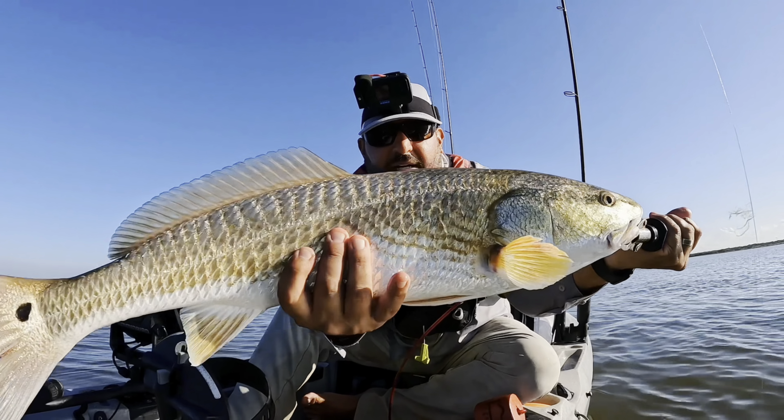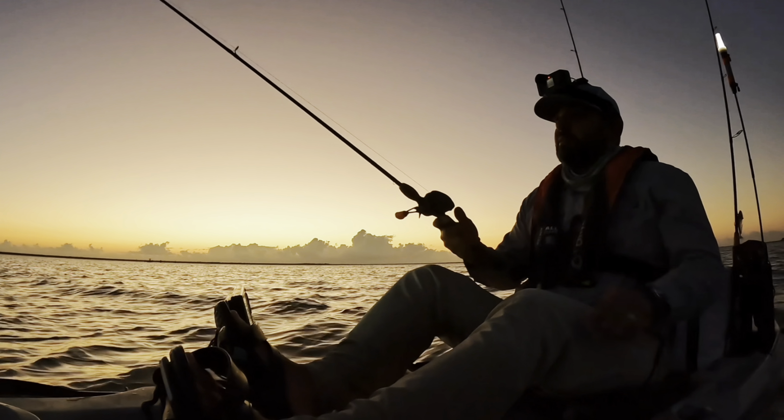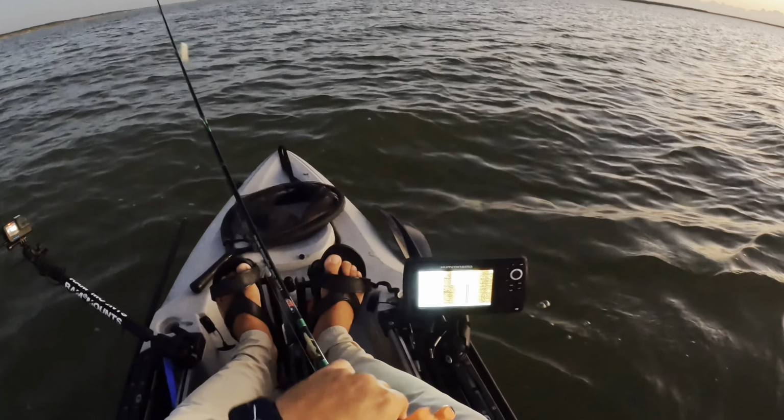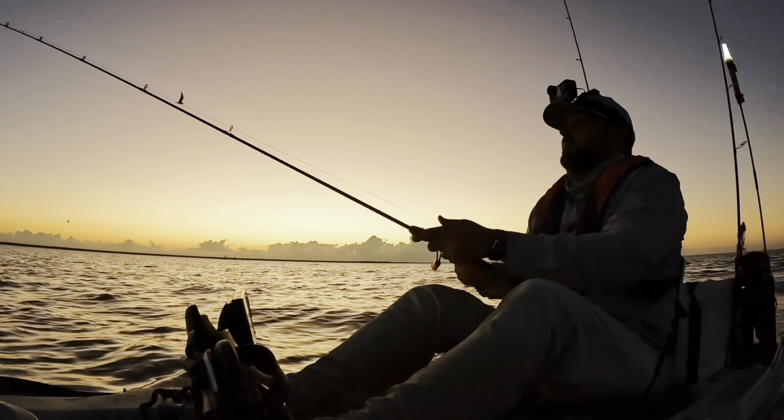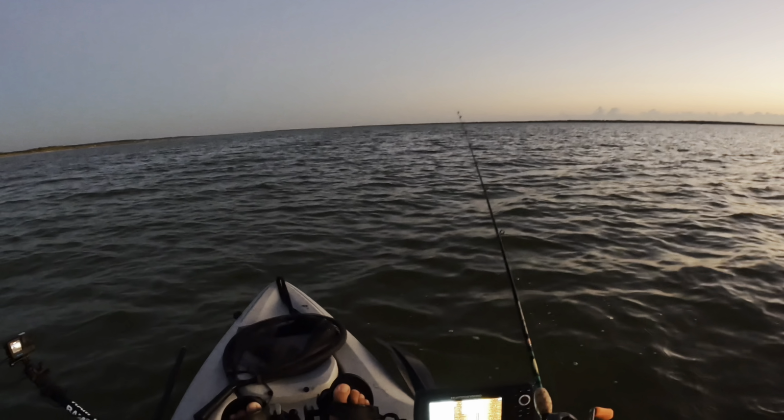Check out this big guy. There's some bigger ones in there. Definitely some bigger ones in there. So first things first, we're gonna get out the top water. We got pretty calm conditions. It's early in the morning, so we have no other choice than to throw this unless they're not biting, but always gotta start off with the top water. All right, let's get that first cast out of the way.